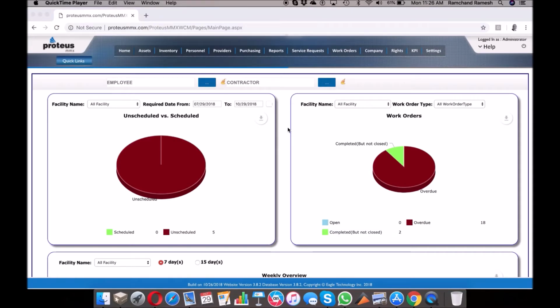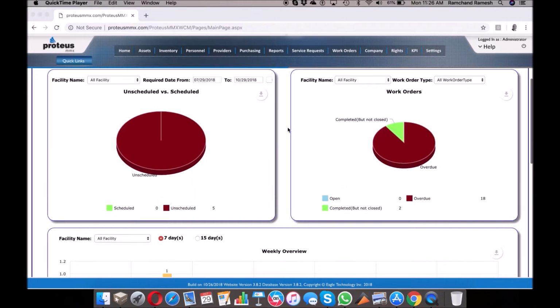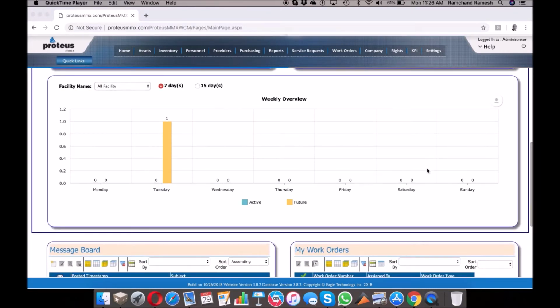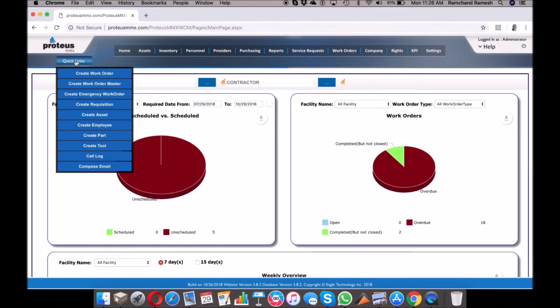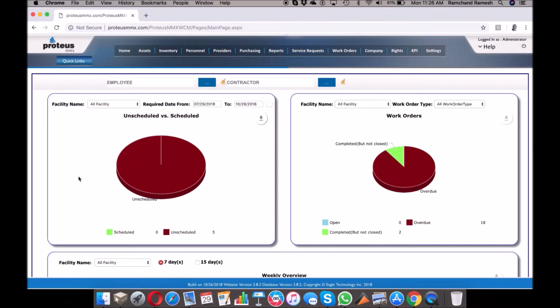When you log into the system via an assigned username and password, this is what you will see. At first glance, essential information relevant to you, such as unscheduled versus scheduled work orders, current work orders which have been completed and those which are overdue, a weekly plan or a bi-weekly plan as the case may be, the ability to view messages sent from other users of the system, and the work orders that have been assigned to you. There's also a quick link capability through which you can create work orders, create emergency work orders, requisitions, assets, and other items of information.